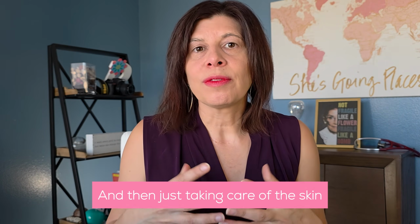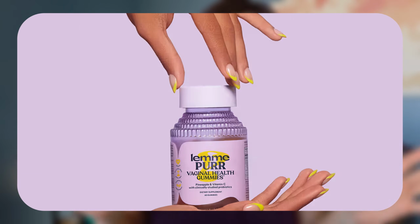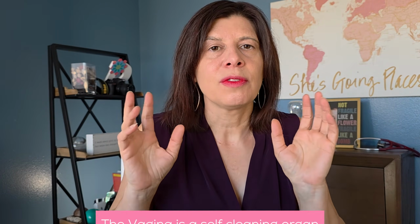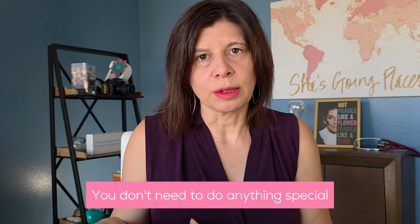And then just taking care of the skin. A lot of women are sold these products over the counter, douches and clean this, and Kim Kardashian pineapple gummies to make your vagina smell like pineapple or whatever. And it's just too much. The vagina is a self-cleaning organ. You do not need to douche. You do not need to put fancy creams and lotions from Bath and Body Works or whatever location. You just need to use plain soap and water externally and keep it clean and dry, and use just everyday hygiene techniques. You don't need to do anything special.